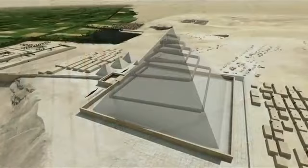Now the theory needs to be proven. They need to find evidence of his internal ramp. Bob has an idea.